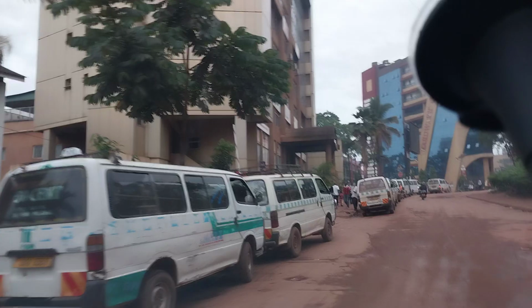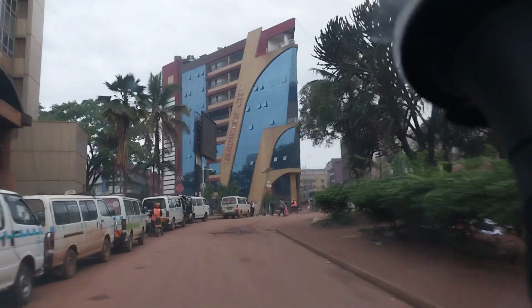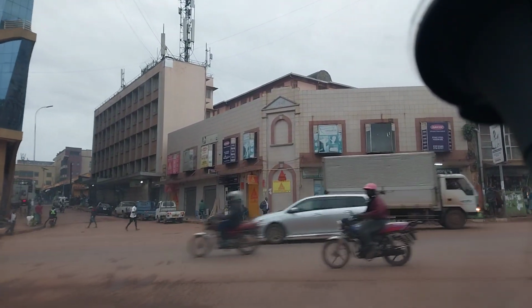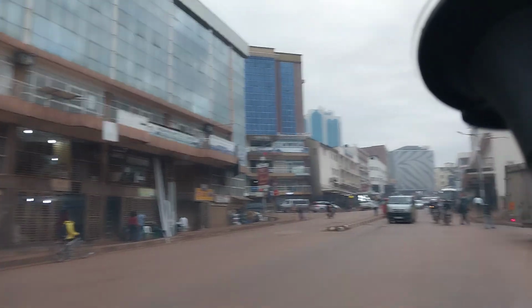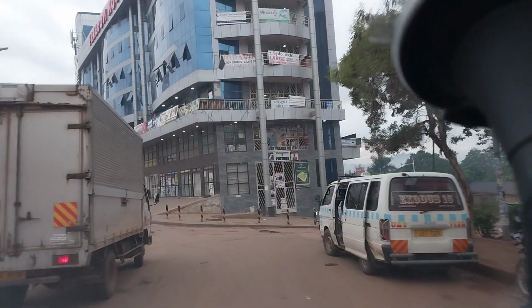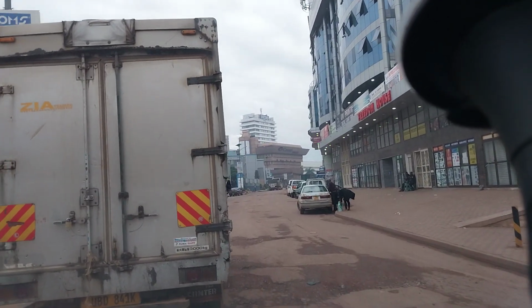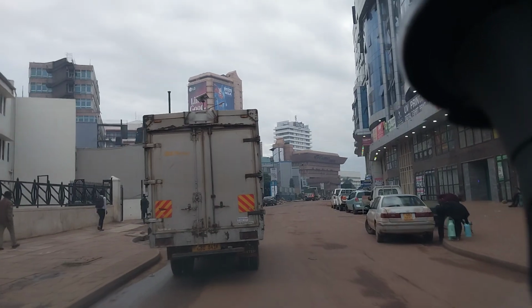If I were to continue to Clock Tower, I would turn from the junction to my left at this junction and proceed to Clock Tower. But for today, since we've seen this is Nasser, let's proceed to go and see Nkrumah by just turning right here. I don't know that it is allowed, but perhaps I could have used this junction here from Nasser and be connected to Nkrumah. But now this is the parallel road to Nasser. Also giving you great access to Kampala Road.